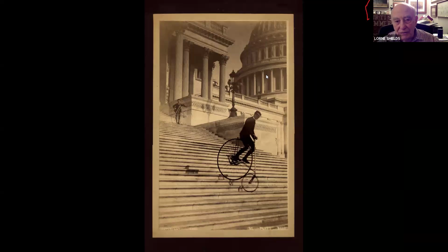This guy's going down the steps of the Capitol. And why this is important is because, again, this Star bicycle was being sold so that he didn't go over the handlebars, have a header, and potentially kill himself. These guys were going pretty fast, and they didn't have the kind of helmet and protective stuff that we have today. So this is actually an iconic photograph.